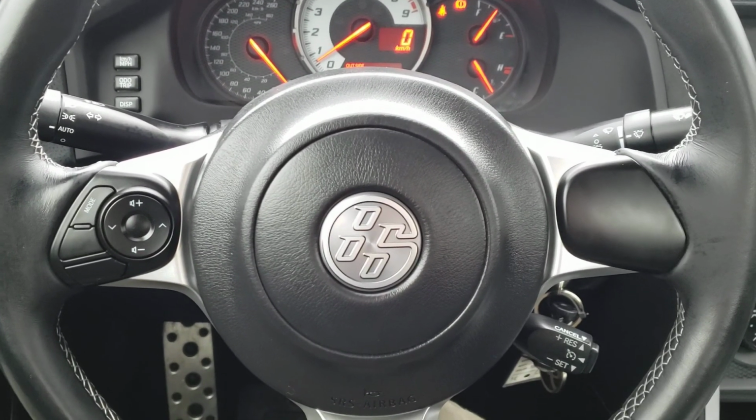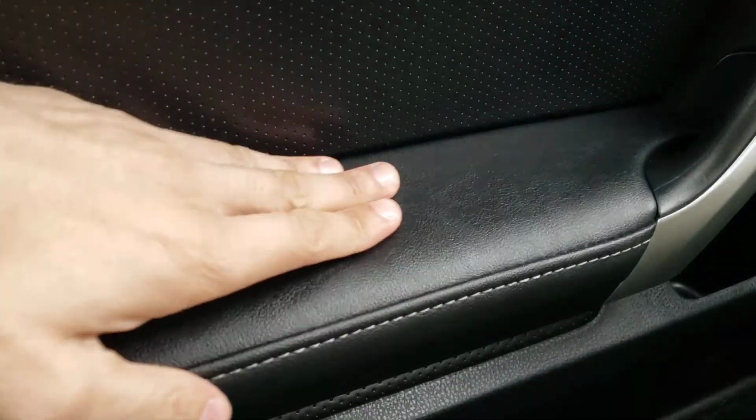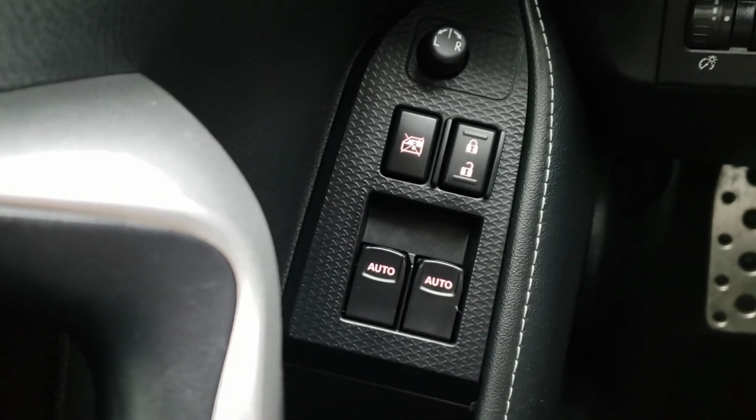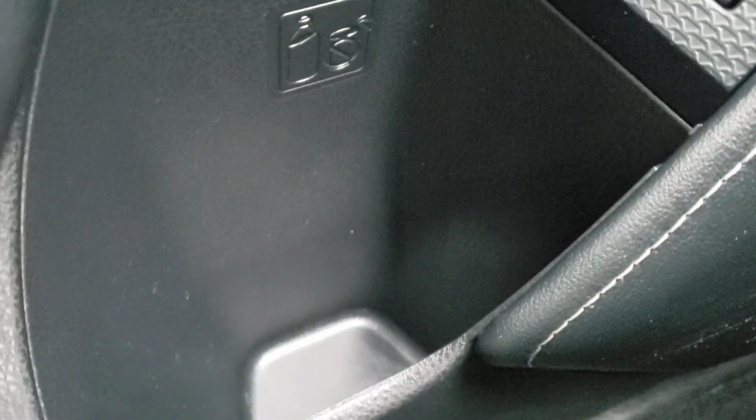Inside this 86, you've got everything you need and nothing you don't. Starting over here on the driver's side door panel, you've got a very nice design with the nice fabric insert up top here with that accent stitching, same as we found on the bolsters. And you've also got this nice padded leather armrest here as well. And in the center, you've got this nice textured look. Just over here, we've got the controls for your power windows, locks, and mirrors. And as an added bonus, both of your windows are automatic. And just below there, we've also got an extra cup holder integrated into the door panel.